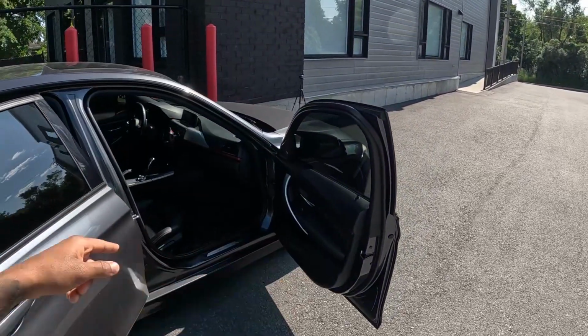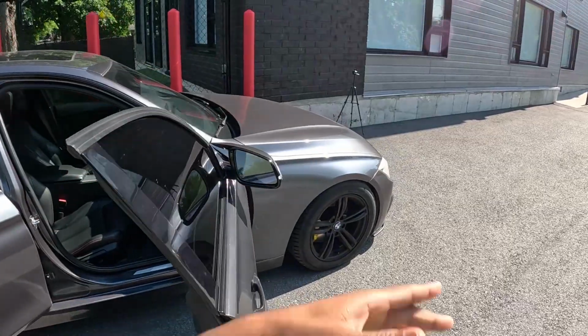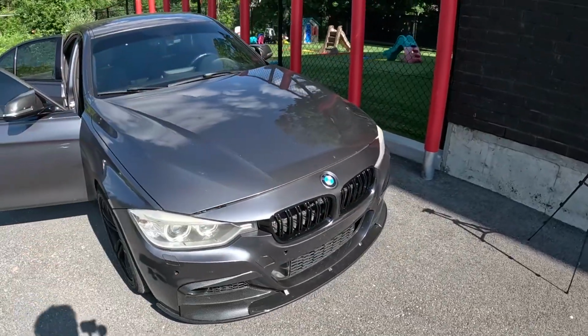I do a lot of POV drives. I drive the car in Sport Plus a lot. It is tuned stage 2 plus like I said, and I have an XHP stage 3 tune for the transmission. So it's really not that bad, to be honest.